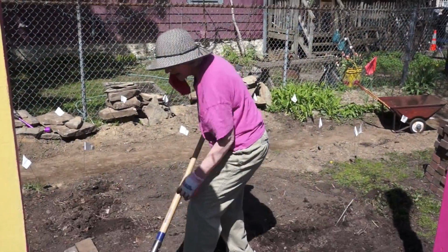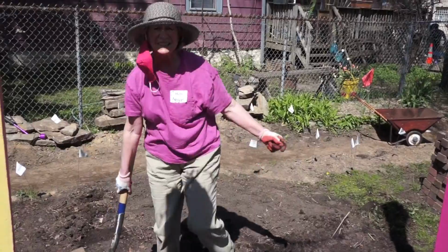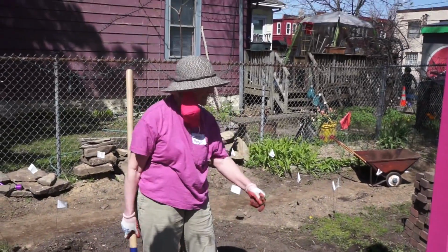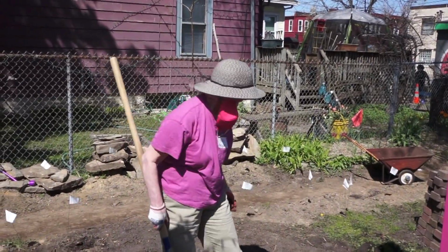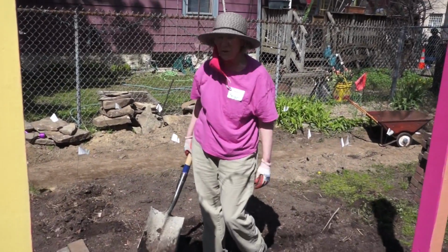Again, I am digging up the ground where the peace sign was. We're going to redo it, move it over a little bit. So I'm trying to get all the creeping Charlie out while I can.